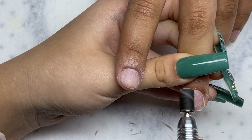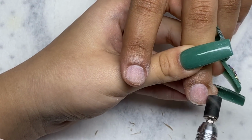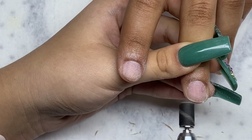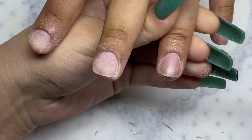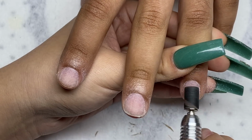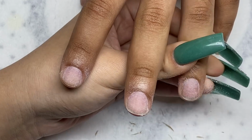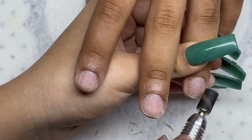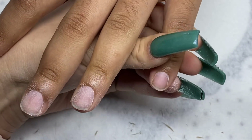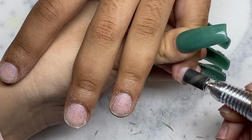This is the nail prep routine that has worked best for me, so I literally do the same thing for every nail prep. I do want to try a different primer though. I want to try Mia's Secret primer. Let me know in the comments if that's a good primer and dehydrator set, because Young Nails primer is good, but I feel like on my older sister it just doesn't work that well. I don't know why.